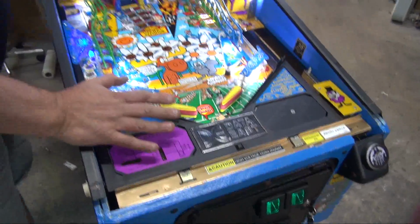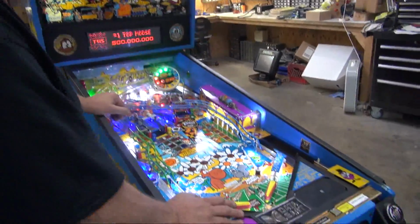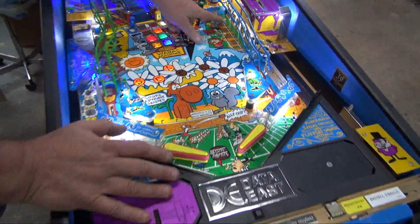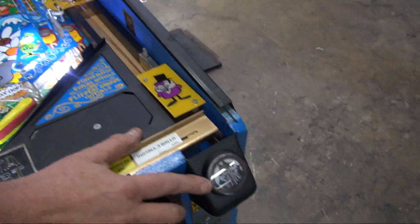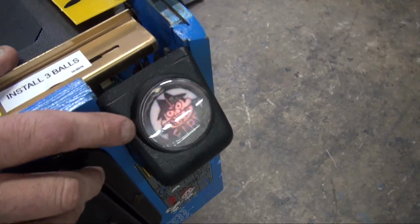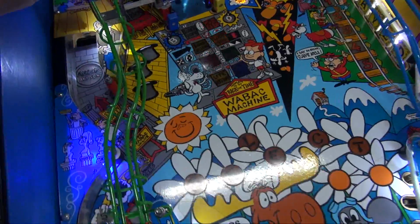It was okay when it came in, but it had issues. I'm going to go over what we did to make Rocky beautiful. New drop targets and stickers here. We got here a new Boris Badenoff button. It had a button that said start. No good.